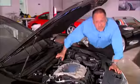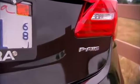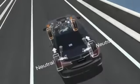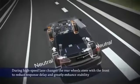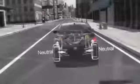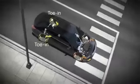What this car does have at all four wheels, that you may have noticed on that badge on the rear, is four-wheel steering. Honda's been into that for a long time, but this is different. They can point the same direction as the front wheels for lane changes, or opposite direction of the front wheels for cornering. When you jam on the brakes, the rear wheels go pigeon-toed, so you're basically dragging the rear end instead of rolling it to help scrub off speed.